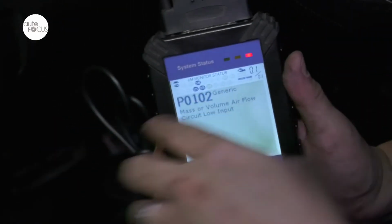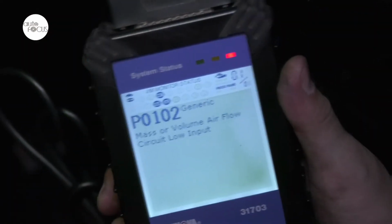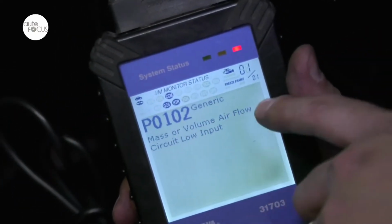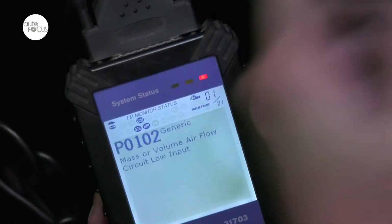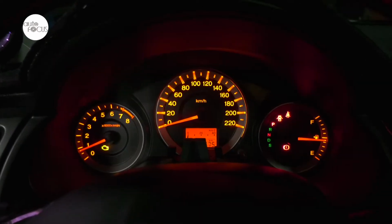This is what we mean by the error code. It starts with the letter P followed by 3 numbers. On our particular scanner, it actually tells you what component is the problem. So this one here is mass or volume airflow circuit low. It might be an intermittent lean condition, it might be an intermittent voltage condition, or it might be that your mass airflow sensor is over 10 years old and it's dead and dying.